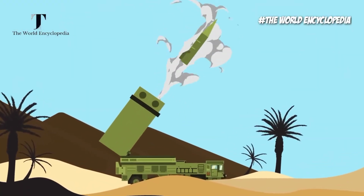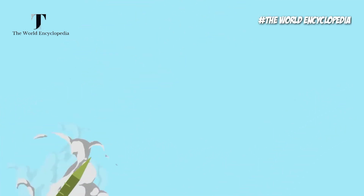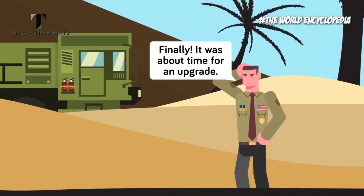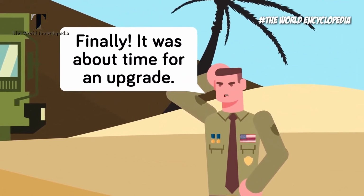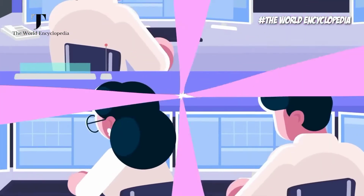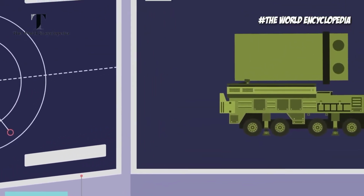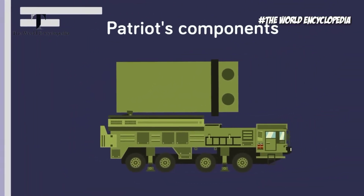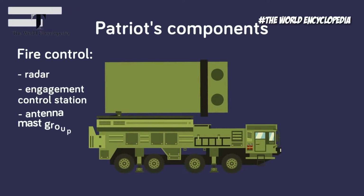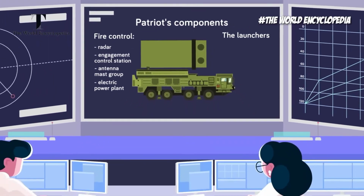The Patriot's main appeal is its ease of setup, requiring less than an hour to prepare for operation. All of its components, including fire control, which itself includes radar, engagement control station, antenna mast group, and electric power plant, and the launchers are all truck or trailer mounted, giving them great mobility. The Patriot uses an AN/MPQ-53 and AN/MPQ-65 passive electronically scanned array radars, which are faster and more efficient than older mechanically scanning arrays like the type you've probably seen deployed on Russian vehicles inside Ukraine.